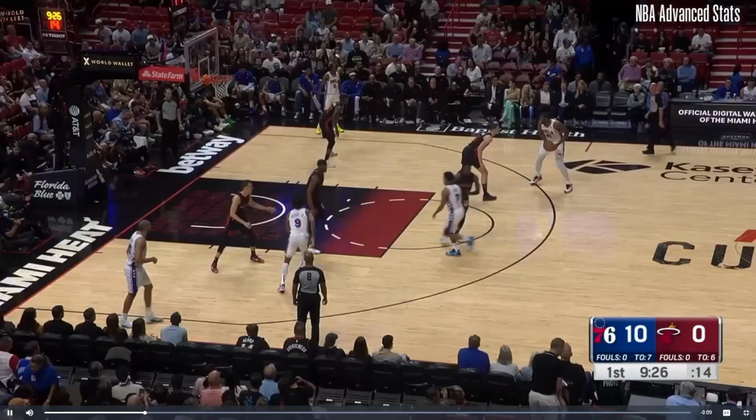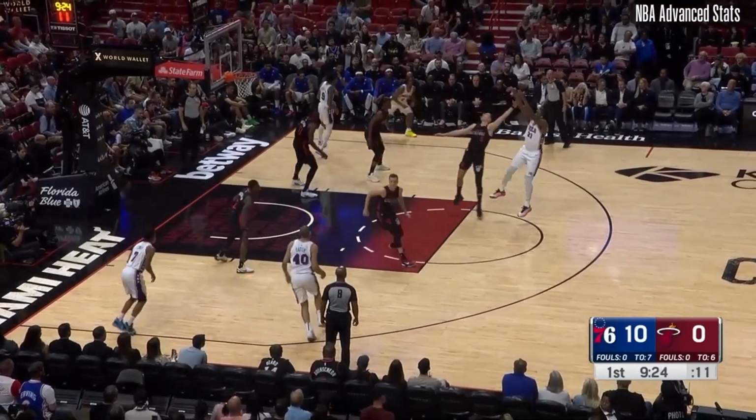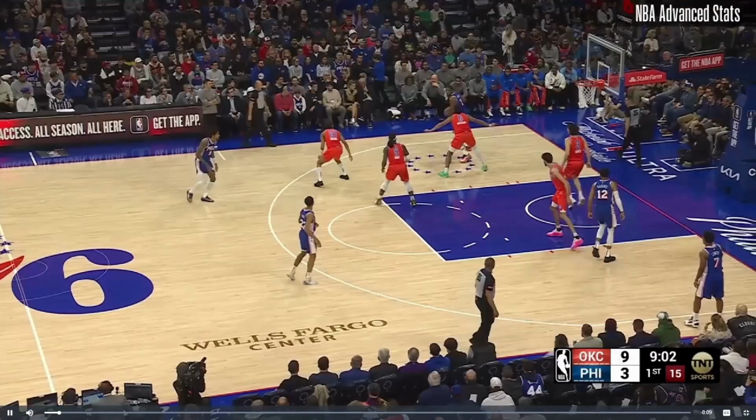In this next clip, he actually catches it way too far out. He catches it at the three-point line, and so he's going to have to use some of his ball handling skills to create some space. So he simply does a between-the-legs crossover into a step back. So as you can see, it's pretty much impossible to stop Joel Embiid one-on-one. It's pretty much impossible to stop him from getting to his spots and getting to the shot that he wants.